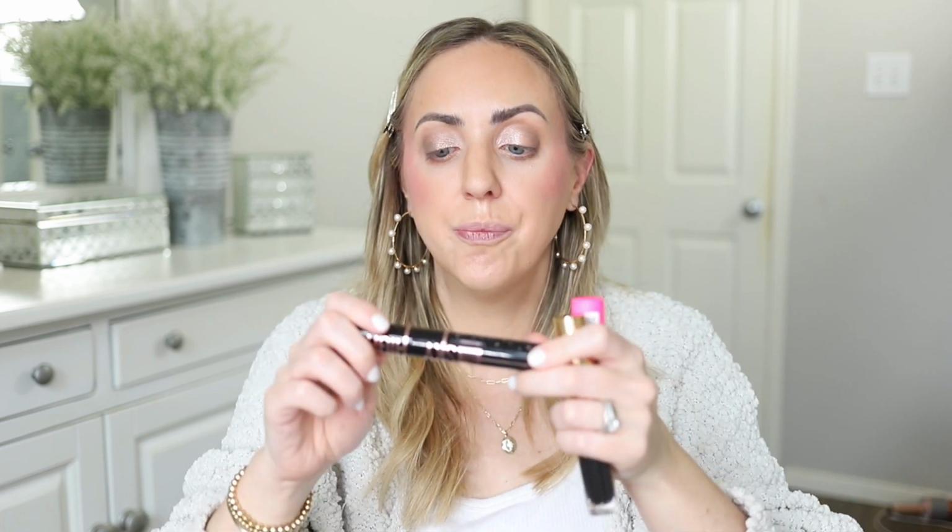The only difference between this and the original Sky High is that this has really intense black pigments and this packaging. When I've tried this and put it on, I didn't really notice a difference between this and the original Maybelline Sky High. And that's because my intuition was right there. It really is the same mascara. It's just a darker pigmented formula.